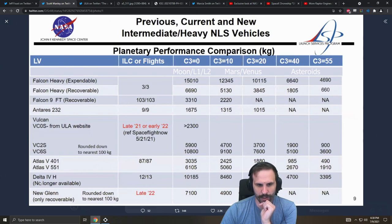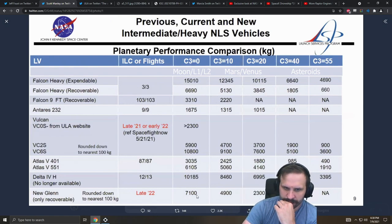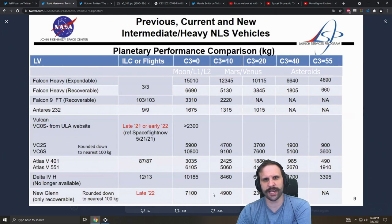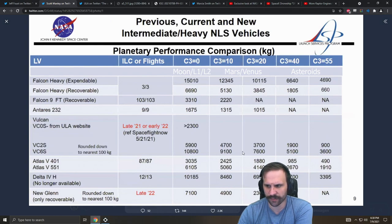Delta IV Heavy, no longer available. Delta IV's numbers are pretty damn good. They're not Falcon Heavy, but they're almost there. And then New Glenn. New Glenn's first stage is only recoverable, so New Glenn should be about on par with Falcon Heavy in recoverable. And the reason why its numbers are a little bit more is because methane. Actually, no. Isn't New Glenn's second stage Hydrolox? I'm pretty sure it's Hydrolox. Yeah, it's got a hydrogen upper stage and a methane first stage.